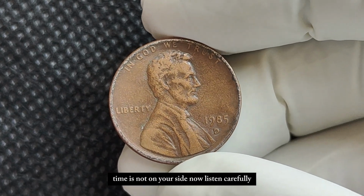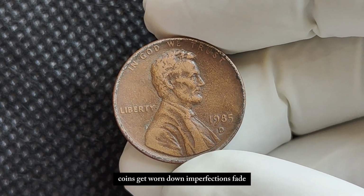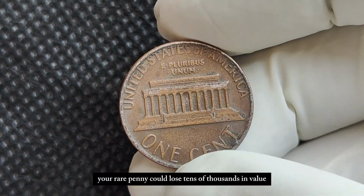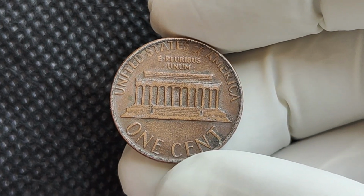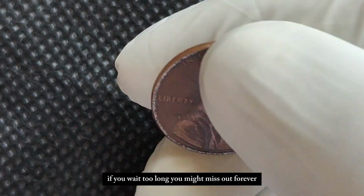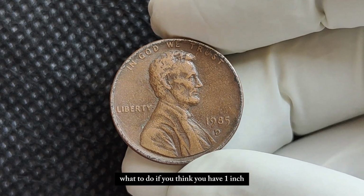Now listen carefully, because this is where most people lose everything. Coins get worn down. Imperfections fade. Condition matters. Every year you wait, your rare penny could lose tens of thousands in value. Not to mention, collectors are aggressively hunting these treasures right now, drying up the market fast. If you wait too long, you might miss out. Forever.